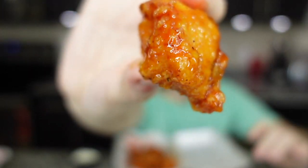We have the TMI and the honey sriracha. Let's do the honey sriracha now. So I love like a hot honey moment. And I love sriracha, so let's see how this tastes.